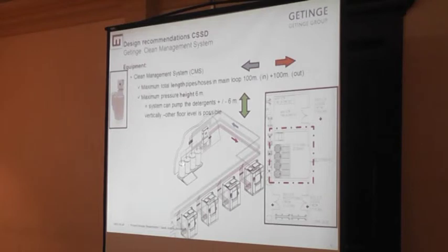So here you see the 205 liter barrels. Here is the pumping cabinet, and it pumps out to the washers here. 4 different detergents in this case, to these ones. This is the water treatment. No, this is the detergents. Detergent to put in the washer to get the instruments clean.